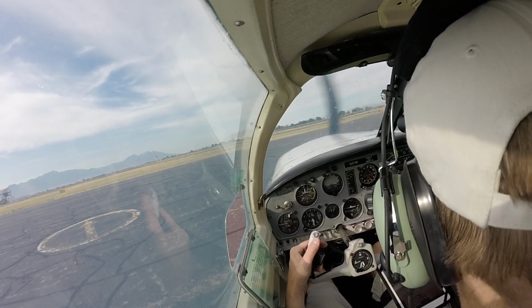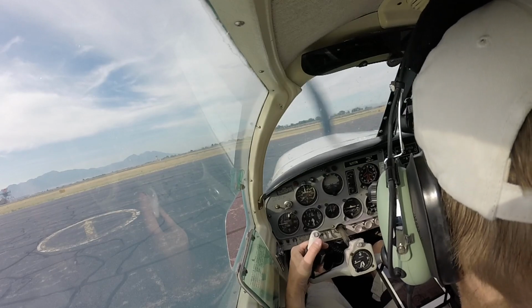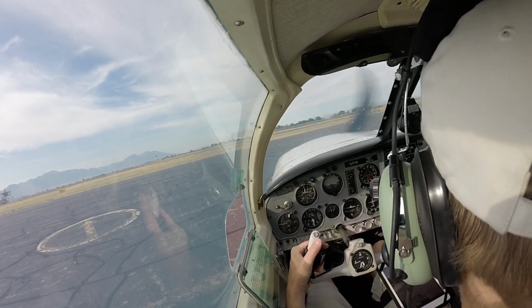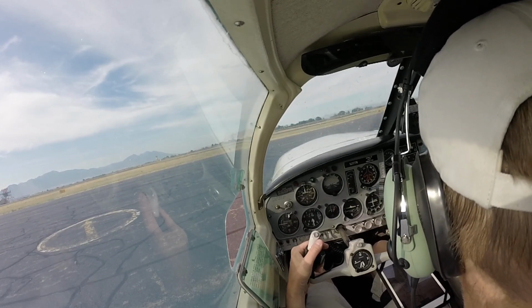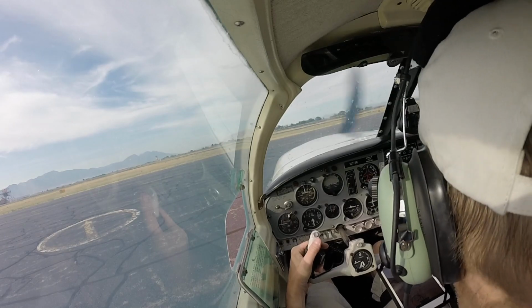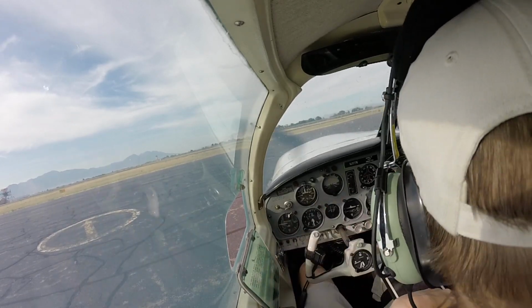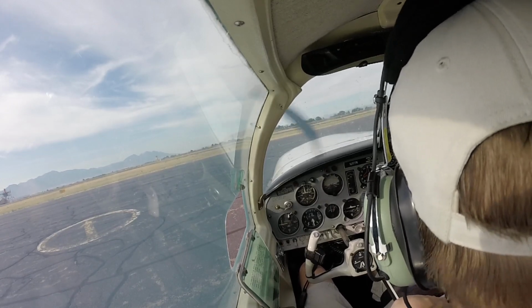And then the manifold pressure will rise. And then down here, oil pressure should change. There should be a drop. Because we're changing the pitch of the blade, so oil is flooding the system. So generally pressure is just dropping because we've expanded the system.